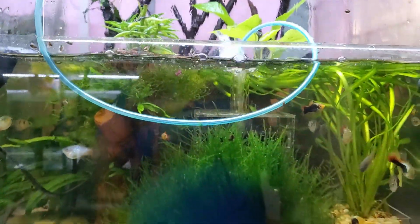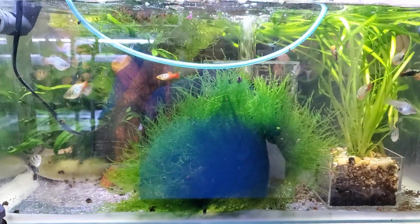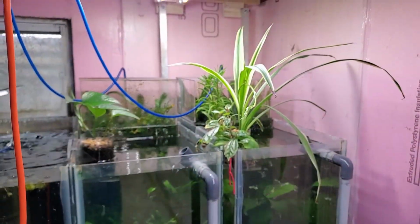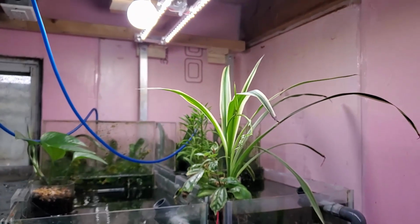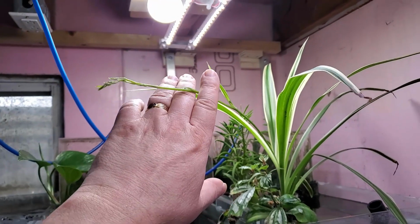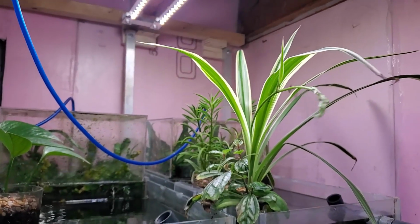The Java fern up at the top is doing nicely, and the pothos, well, it's always doing fine. So everything else in this tank is doing really quite well, so I do want to, like I said, get that one going. And now that I know that the Java fern is going to do really well in there, I am going to put a lot more of that and also some moss on the branches and stuff and get that going.